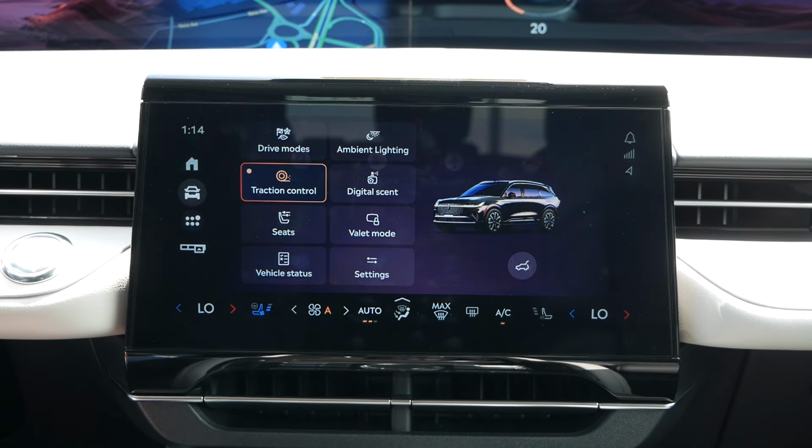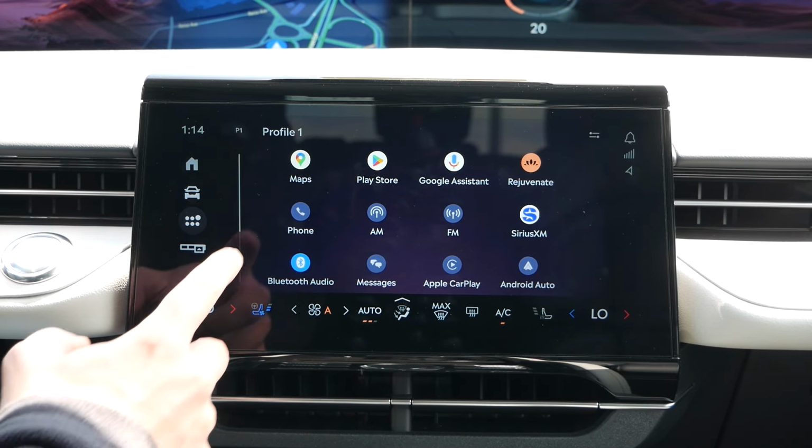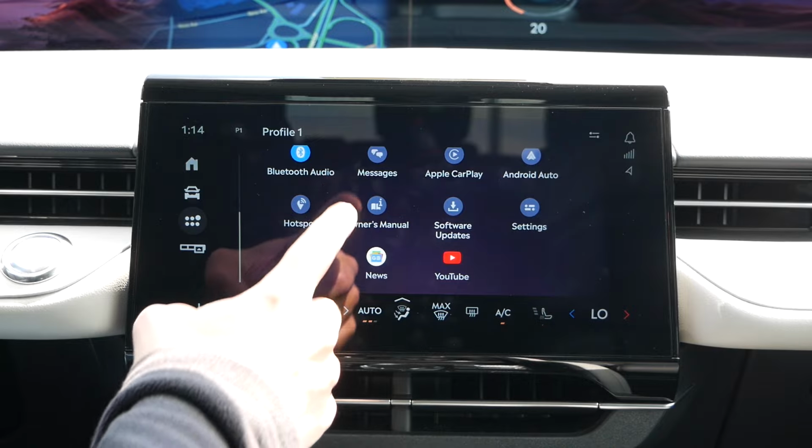And like we see with every other Google built-in software head unit in this market, you have a tab with all your widgets in place for your Maps, Play Store, Google Assistant, the rejuvenation mode, your phone, AM, FM, Sirius XM, of course, Apple CarPlay, Android Auto, and then lastly will be your YouTube tab. You can watch YouTube videos from this screen when you are stationary.